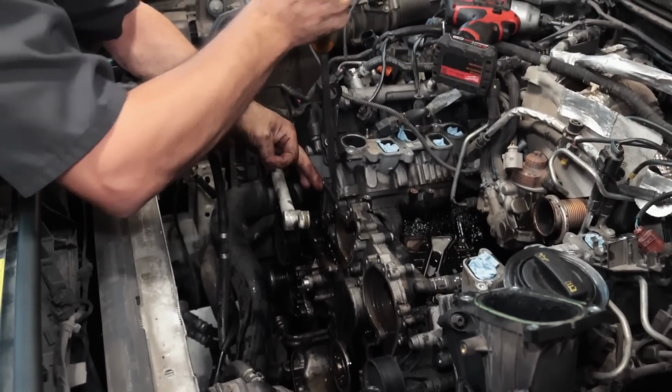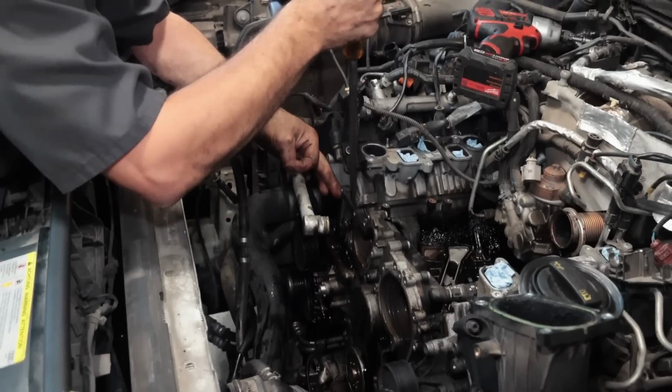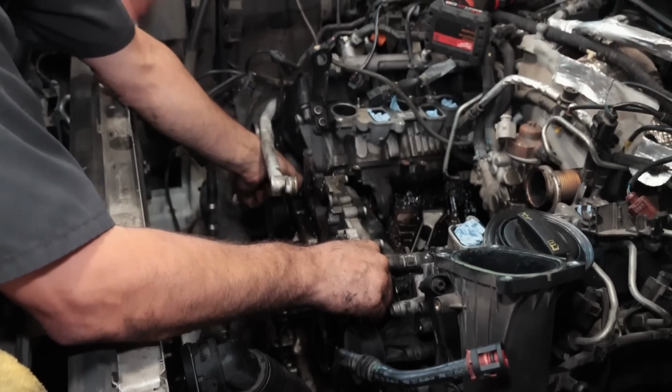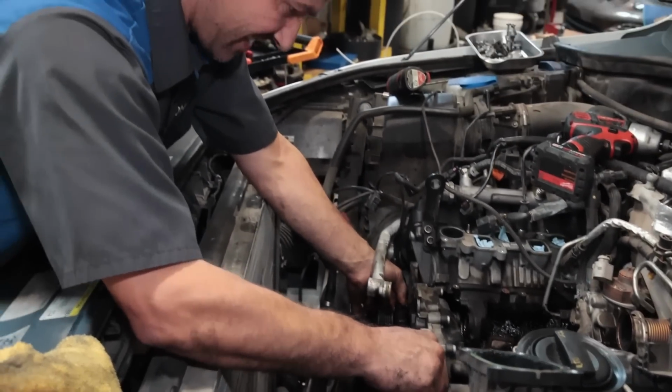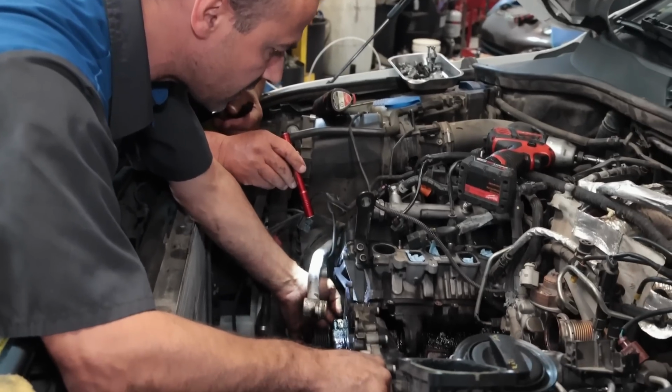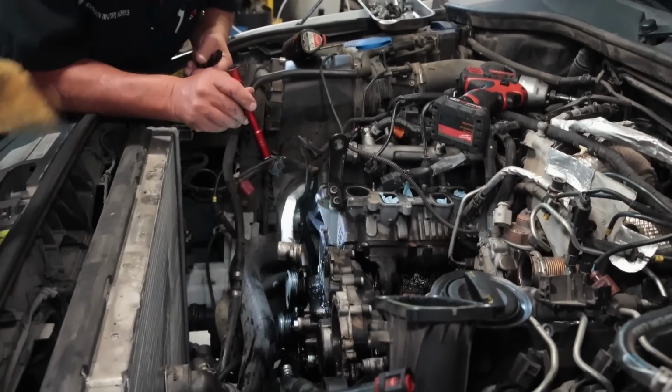It's coming. Nasty. Did you have fun with this connector? Well, yeah, but actually, I got it without taking it off with a 90 degree. Oh, really? You just went behind it? Mm-hmm.